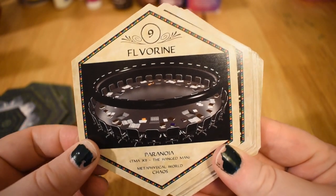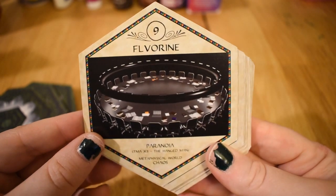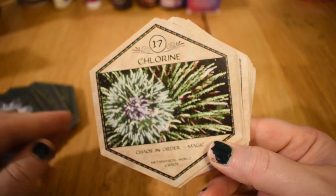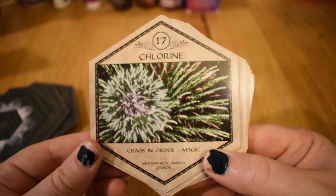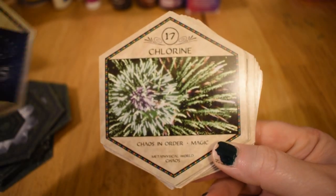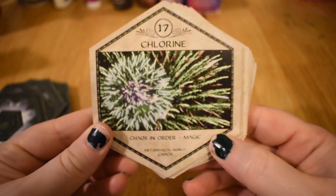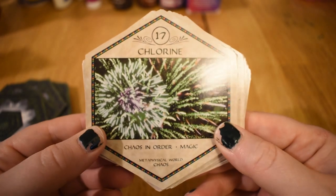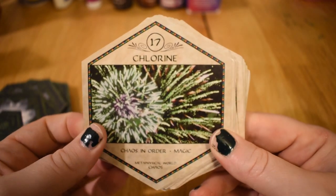So metaphysical world chaos. Fluorine is supposed to help with your teeth and stuff, but it can also be a poison if you have too much of it. Then we have chlorine. Same deal here. Is that 16? No, that's 9. Okay, so this is like one rung up in that group. Metaphysical world chaos. Chaos and order and magic. So chlorine. So we have some green fireworks here. Care of chlorine.